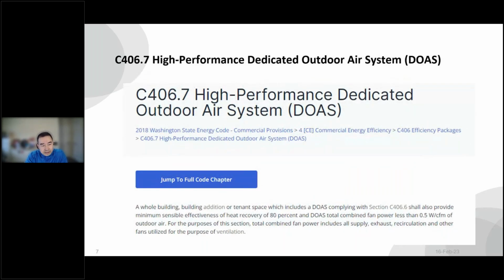The next one is the C406.7 high performance DOAS system requirement. From a personal point of view, as an HVAC engineer, I would say that's probably the most difficult local energy code to meet. They actually have only two requirements. One is 80% sensible effectiveness of the DOAS system, but it's pretty easy to meet 80%. On the other hand, the other requirement is a super challenge: total combined fan power to be less than 0.5 watts per CFM. It gives a lot of challenge to the ERV design and selection.